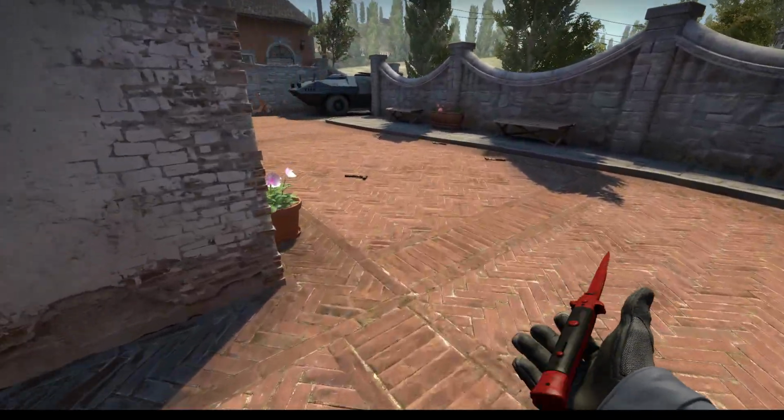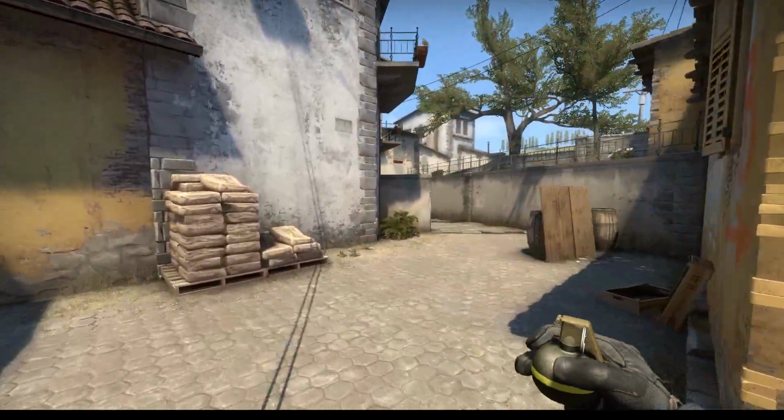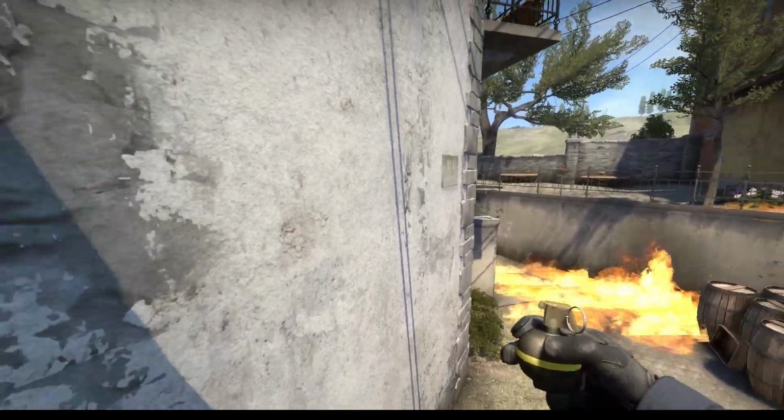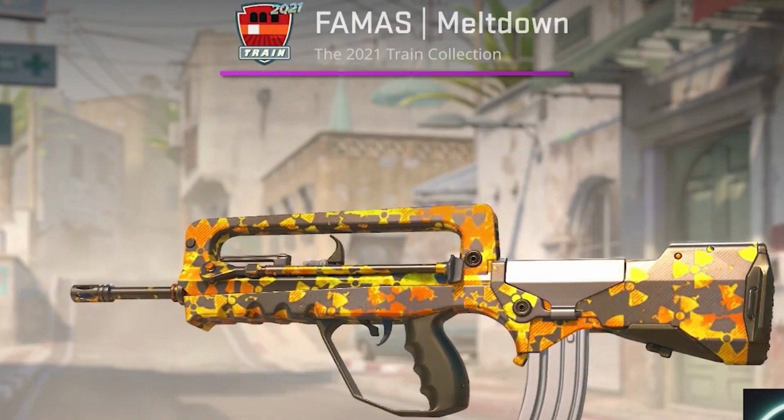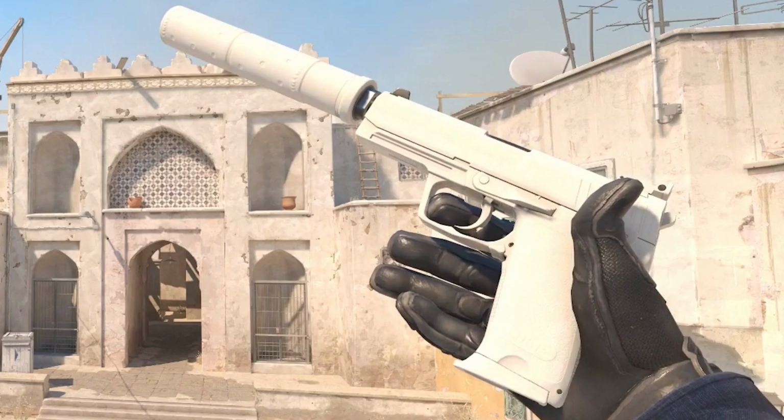And not only do these skins look amazing in CSGO, they're only gonna look better in CS2. Like, look at some of these examples. Look at the Glock Emerald, it shines like crazy. The FAMAS Meltdown also looks incredible. The USP Whiteout doesn't have any scratches.